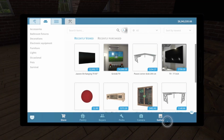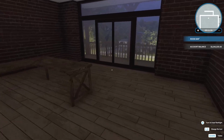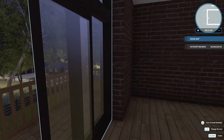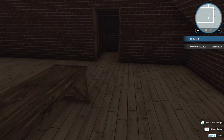Time to get the... Where did the cat go? Cat keeps appearing and disappearing. Yeah, that's concerning. Also, look at that view. Anyway.